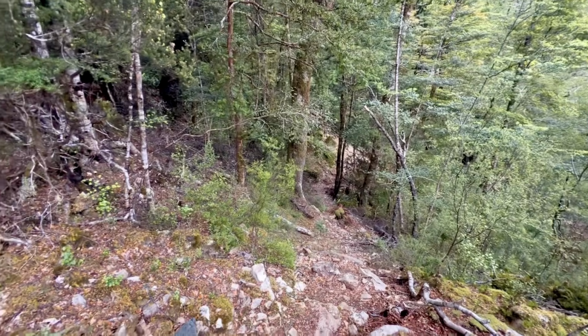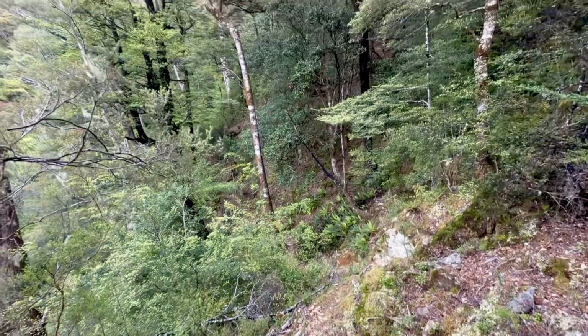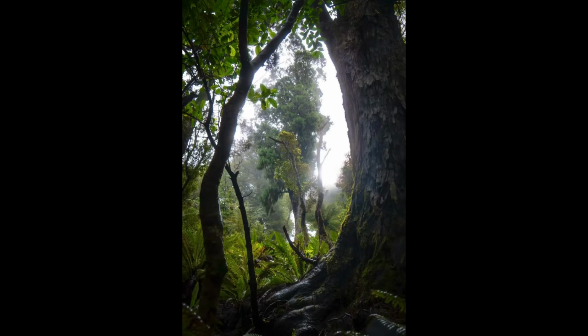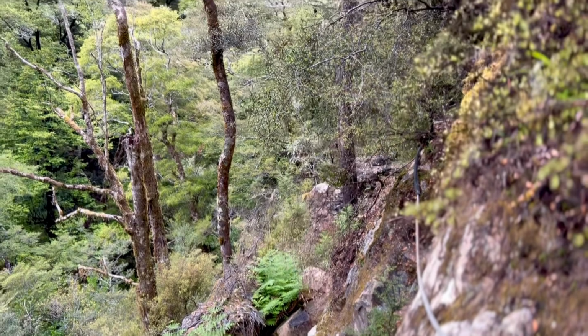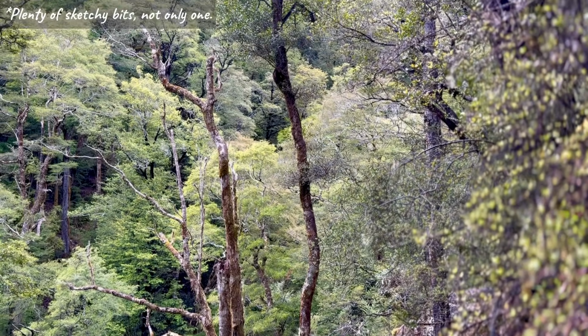Okay, I've come from down there and now I head down that way. Certainly have to watch your footing all throughout here. Okay, well I've reached the cable section. Just magic to see this bit of cable in. I wish there was some on the sketchy bit though that everyone worries about.